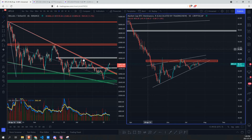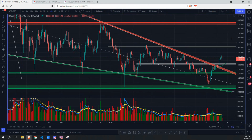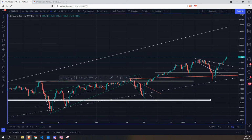All right, so that's going to be my view of the cryptocurrency market, just looking at the tools that we have just in this little couple slides here in our TradingView tool. Now we're going to be taking a quick dive into the more traditional markets.